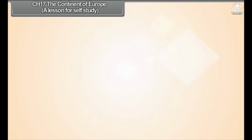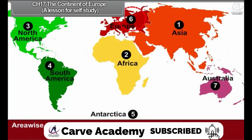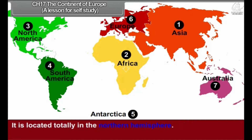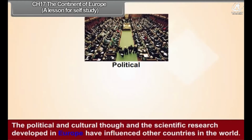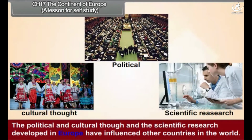Chapter 17, The Continent of Europe, a lesson for self-study. Area-wise, Europe is the sixth continent in the world. It is located totally in the northern hemisphere. The political and cultural thought and the scientific research developed in Europe have influenced other countries in the world.